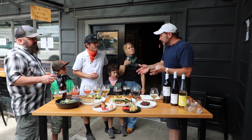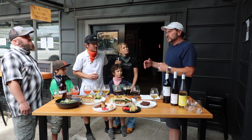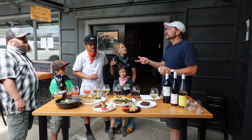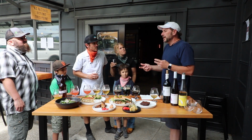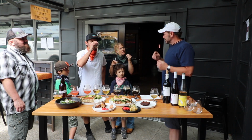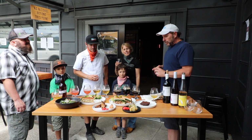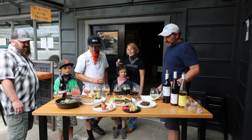Albarino is a medium weighted wine, so it's not as light as a Sauvignon Blanc, but not as heavy as a Chardonnay. And this one is driving more on the pear and apple side of things, and then just that little bit of sweetness and a little briny ocean air quality to it. Yeah. I think that's very good. Fantastic. Works well.